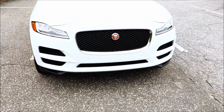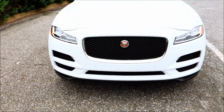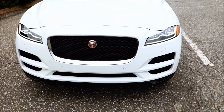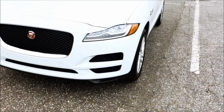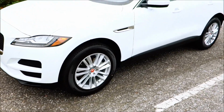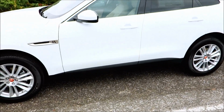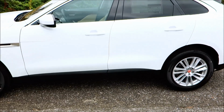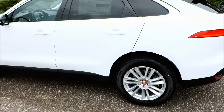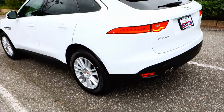Some of the biggest things that I really like about this car: I've never really driven a Jaguar before today, and after seeing what this car has to offer, I'm really excited to show you guys what I think about the drive, the interior, and so forth. It's an overall beautiful car from the exterior as well as the interior, and the drive is spectacular as well. The model we're looking at is a 180 horsepower turbocharged diesel engine with all-wheel drive.